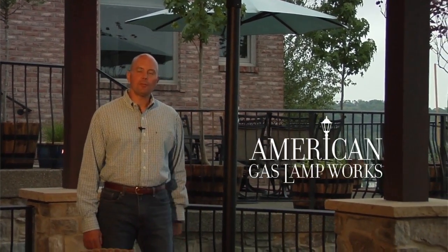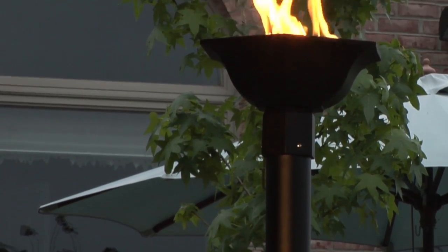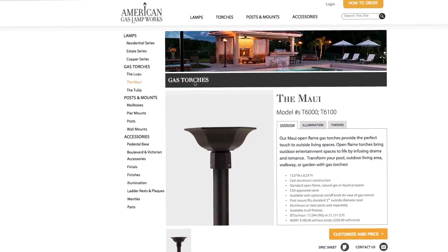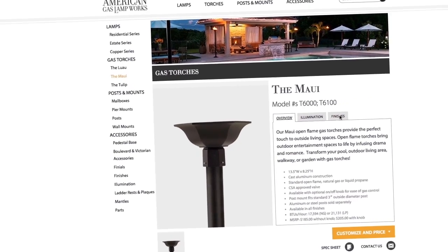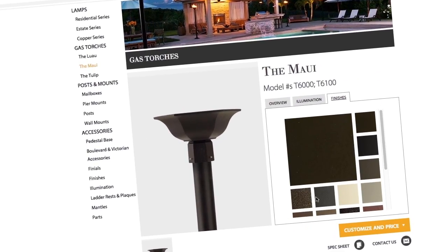Our Maui open flame gas torches are a great addition to your outdoor living spaces, including porches, pools, patios, and decks. These torches provide a beautiful flame using either natural gas or propane, and the heavy-duty cast aluminum fixture is available in a wide range of finishes to match your style.